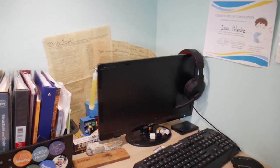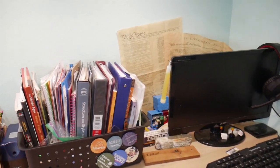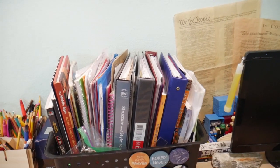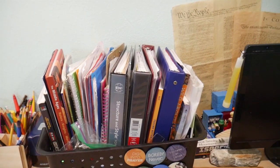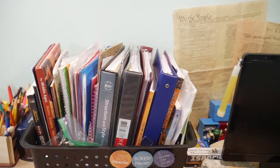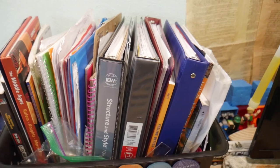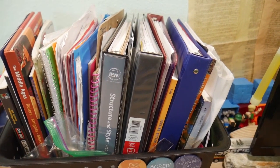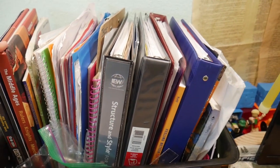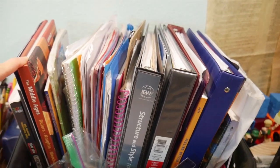As you can see, he really likes the Constitution, so we have it back there. And all of this stuff right here is like their special computer, and it's a mix match. For example, you've got the IEW structure and style folder in here because they do structure and style by the computer, yet you're going to have a book about the Middle Ages in here because we're going to do the Middle Ages. It's almost like a family basket.